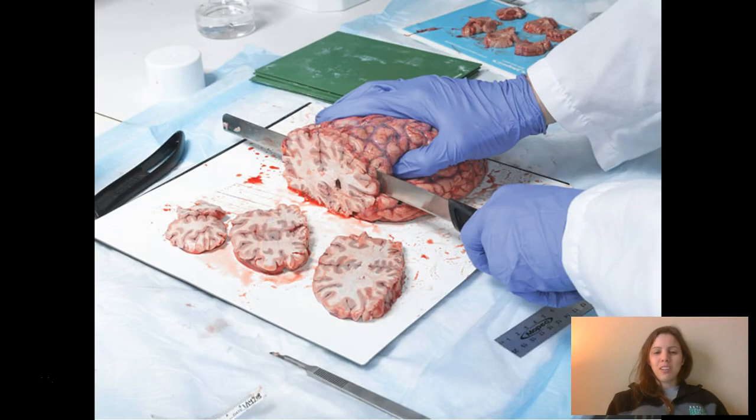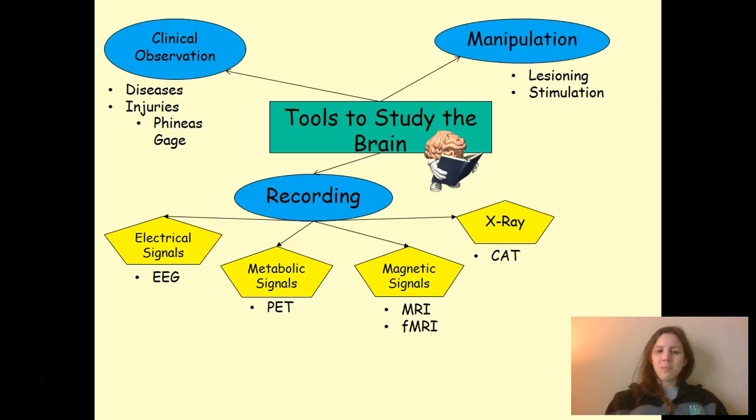Here's a picture of a psychologist removing parts of the brain so that they can study it. And so here's our map for this video today. We're not going to start learning about parts just yet. We're going to learn about parts tomorrow. The goal for today, though, is you're going to learn about different ways that psychologists study the brain.